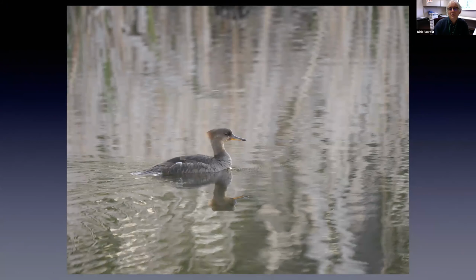But they have a serrated bill, so that when they dive down deep and when they catch a fish, they've got these little saw teeth along the edge of their bill, and the fish can't get out.